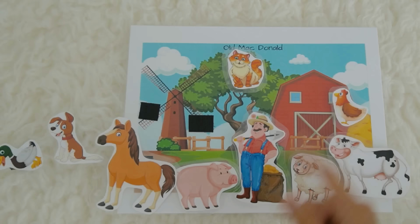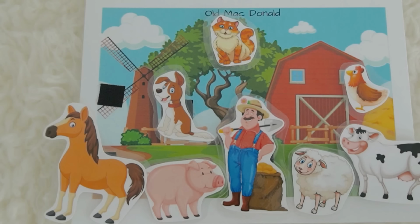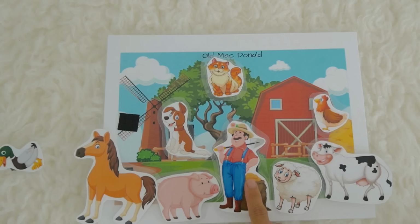Let's choose one more animal. And on that farm he had a... an animal. It's a dog. And on that farm he had a dog, E-I-E-I-O. What's the sound of a dog? With a woof woof here and a woof woof there, here a woof, there a woof, everywhere a woof woof. Old MacDonald had a farm, E-I-E-I-O.